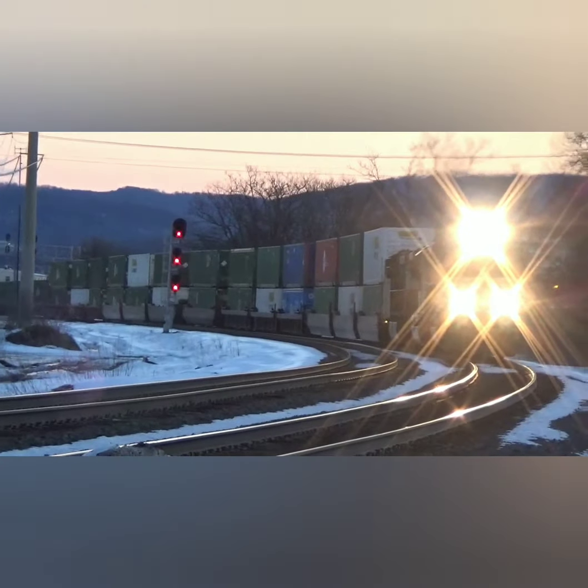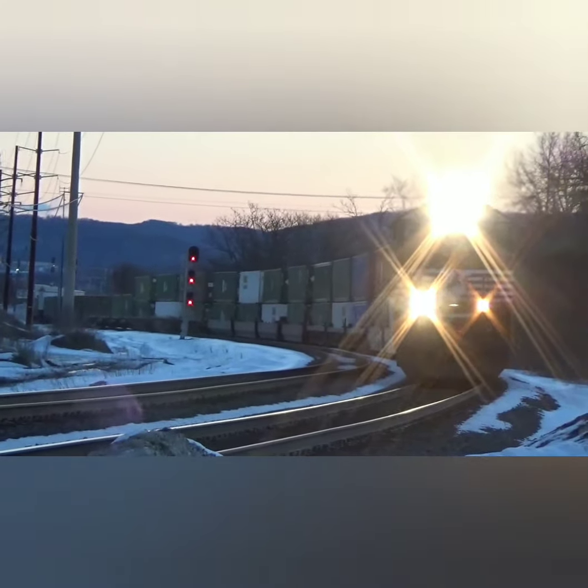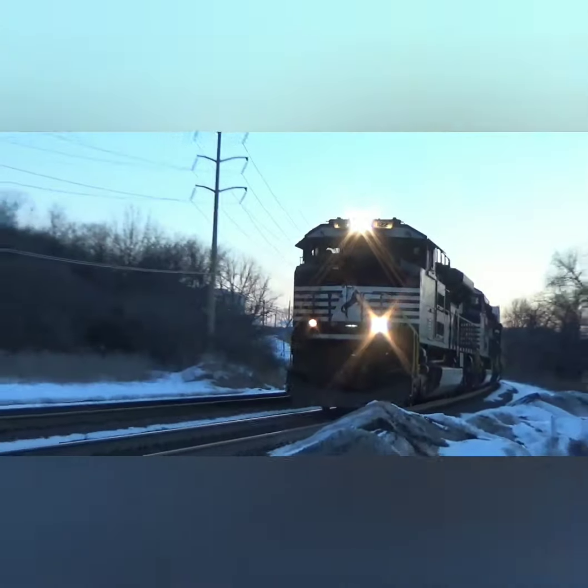All right, Rail Fanning Adventures, CP Wyomissing, Harrisburg Line. This is NS coming from the Reading Line onto the Harrisburg Line, heading west, Main 2.